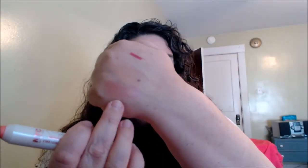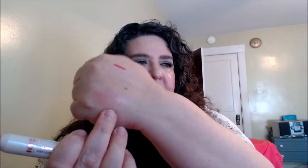But this guy, this NYC City Proof Twistable Perfecting Lip Primer, I really like this. It's kind of funky because it does give a little bit of color, and sheen, and it also has a duochrome to it. This is great to put on your lips before you put your lip product on.